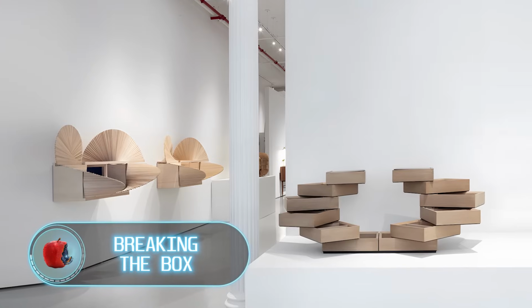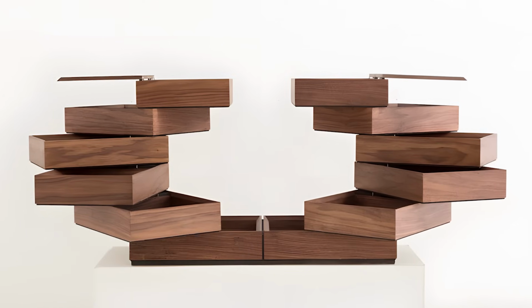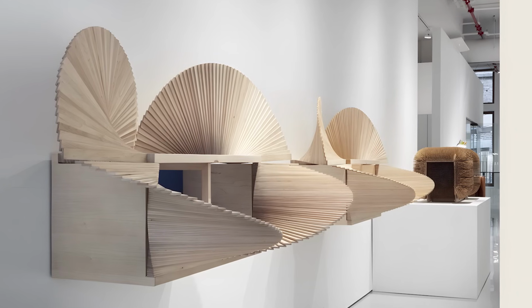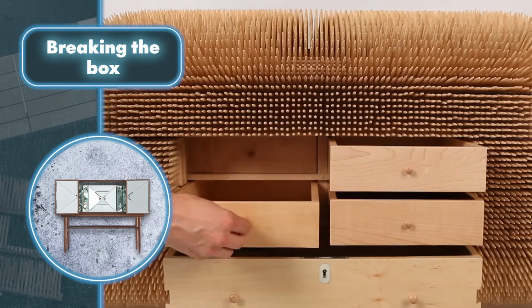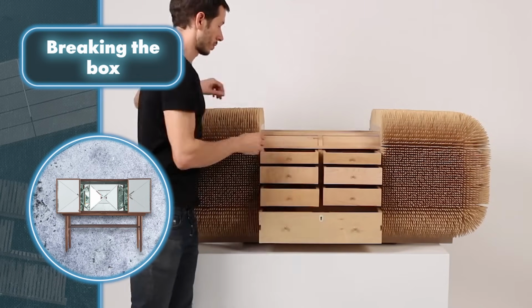Breaking the box. You wouldn't say that Sebastian Arazura's cabinets are must-haves that take your home's functionality to the next level, but if you love striking transformations, these solutions are a great discovery. Let's look at the first option. Behind the initially spiky and aggressive look of the cabinet, which is more off-putting than inviting, there are shelves that slide out with a simple movement.